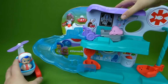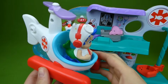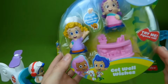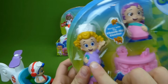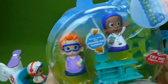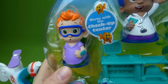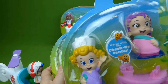And we're going to check that out. We've got Rescue Gil. Look at that. And you're not going to believe it. But we also have the Get Well Wishes. With Una, who's got a little injured arm, Nurse Dima, and wait for it, Dr. Gobi, and patient Nani. See, he's got a little band-aid on his arm, and it says it works with the checkup center. Works with the checkup center.